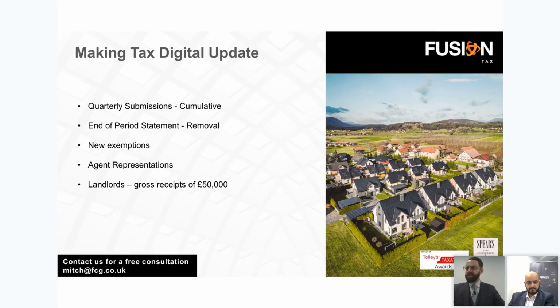What essentially that will mean is that, rather than your usual self-assessment annual tax return, it will be on a quarterly basis. You'll need an accounting online system in order to submit that data quarterly. And the quarterly submissions are cumulative. So essentially that will be rolling every quarter in terms of the cumulative income which you're submitting to HMRC.